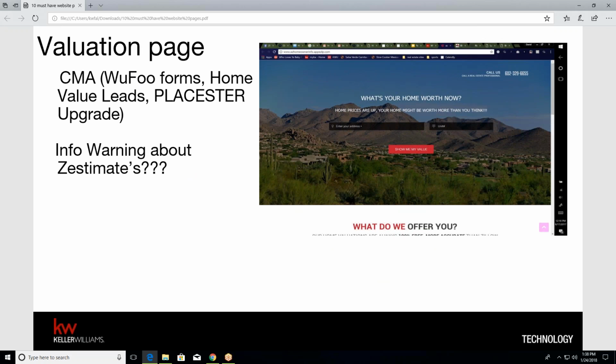Evaluation page. You see this used a lot, especially in advertising. What's my home worth? There are different platforms that you can use for a CMA, warning them of estimates and things like that. Show me value. A lot of these are paid sites, so you can shop around for different things like that.